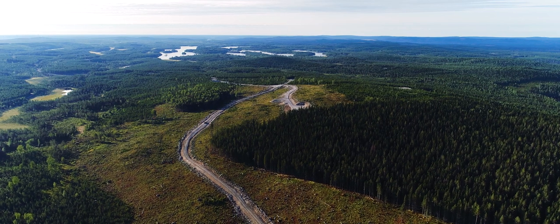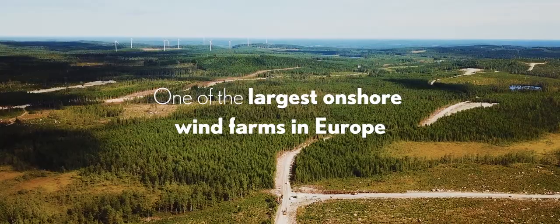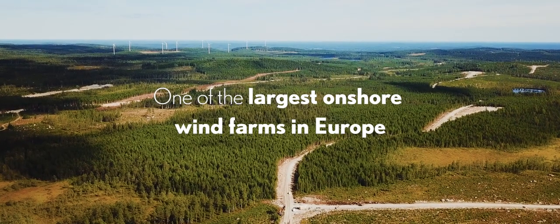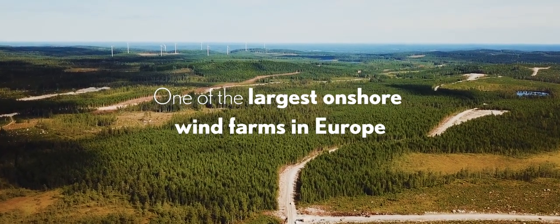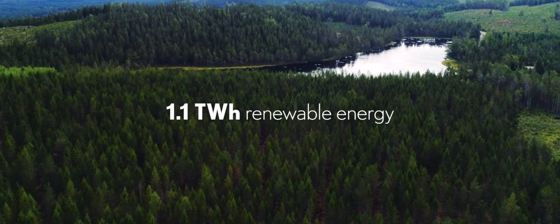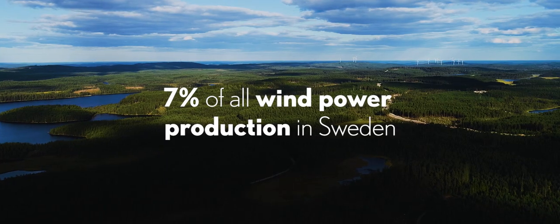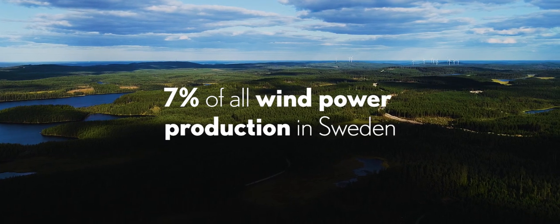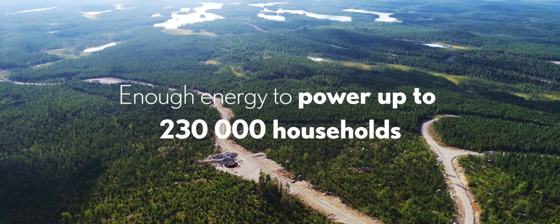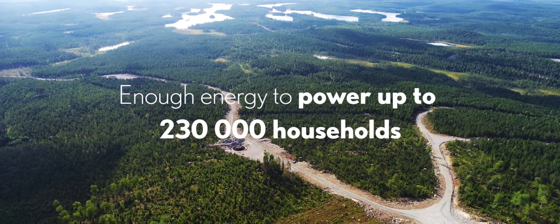It will not only be OX2's largest project ever built, but also one of the largest onshore wind farms in Europe. When completed in 2020, the wind farm will produce over 1.1 terawatt hours of renewable energy. That is almost 7% of all wind power production in Sweden, and enough energy to power up to 230,000 households.